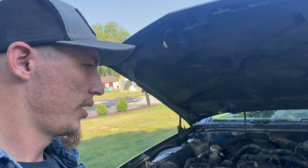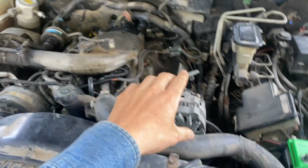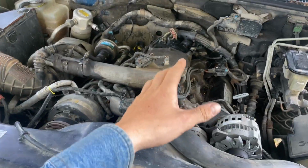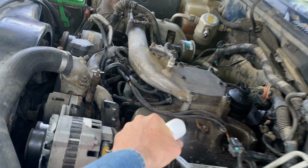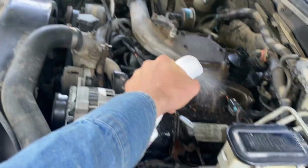So another thing I like to do to it is I like to use the Purple Power engine degreaser and degrease the whole motor and engine bay and even underneath, then take it to the car wash and wash it off. I'm gonna get started spraying this all over it. You just coat the motor, let it sit for a little bit, and then wash it off.